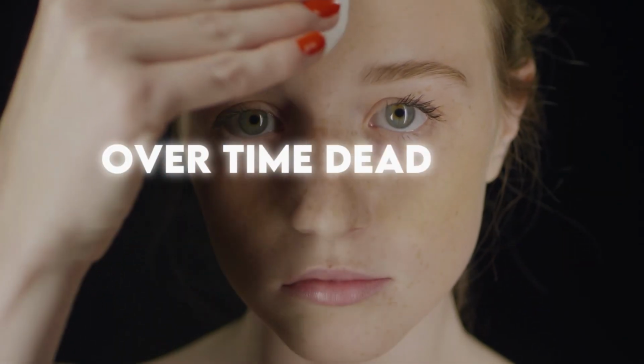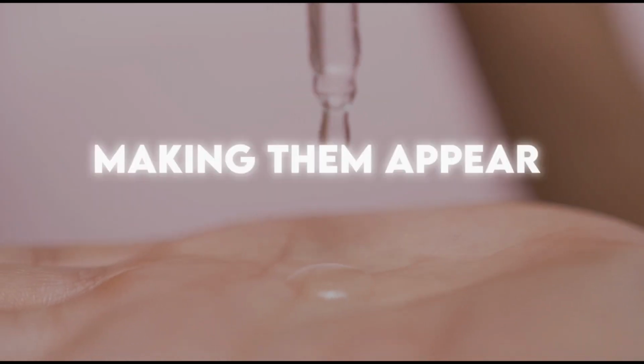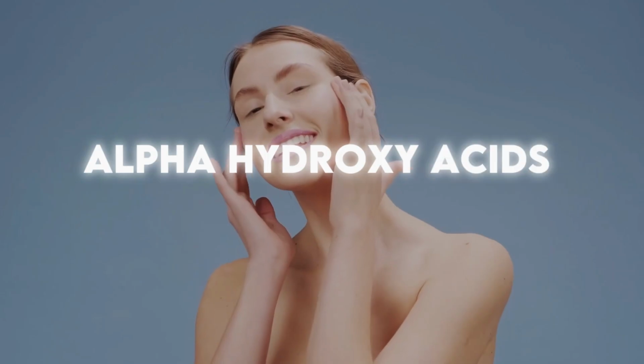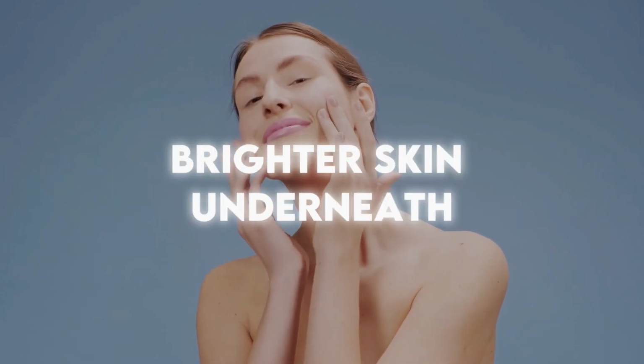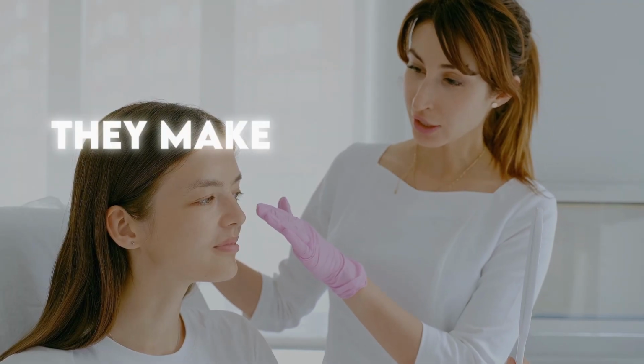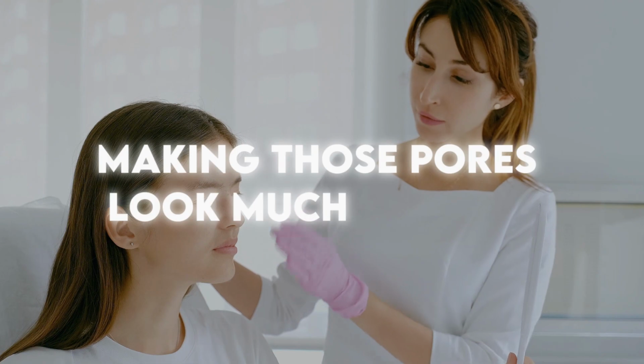Over time, dead skin cells can bundle up on our skin's surface. These dead cells can clog up our new fresh pores, making them appear larger. Alpha hydroxy acids peel away this layer, revealing fresher, brighter skin underneath. With regular use, they make sure that skin's surface remains rejuvenated, making those pores look much smaller.